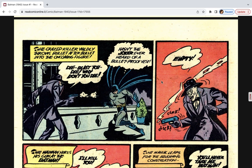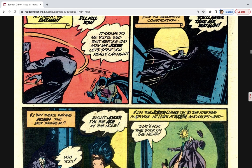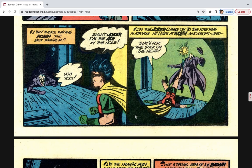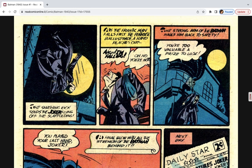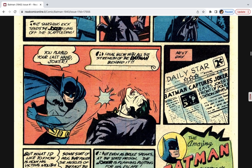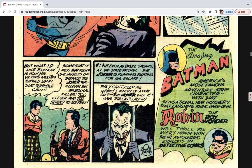So Batman is shot at multiple times, but he's wearing a bulletproof vest. So, man, we got some cool action scenes once again. Batman and Robin are going to stop the Joker now, it looks like. The Joker's fallen, seems to his death, but Batman catches him just before he falls to his death. Batman gives him one more haymaker to the jaw, and that's it for the Joker. The Joker has been captured and sent to prison here.